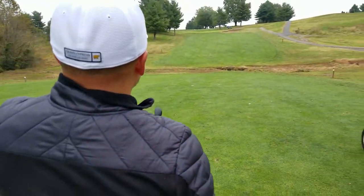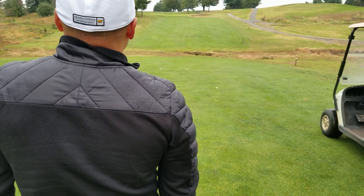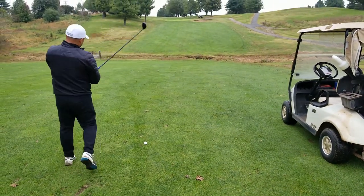I thought 179 uphill, it's cold. This might be playing at around 185, so I wouldn't be too far off. It's a middle pin, so I wouldn't be too far off if I hit this 190. I like my alignment here.